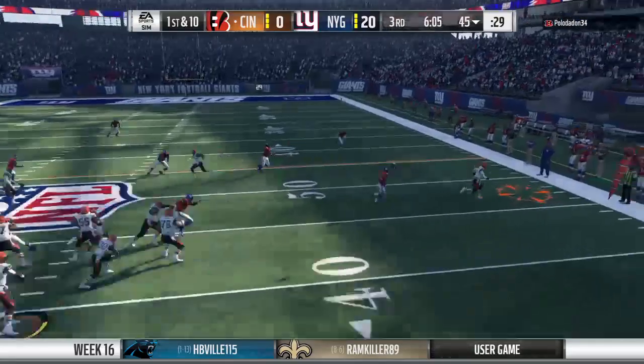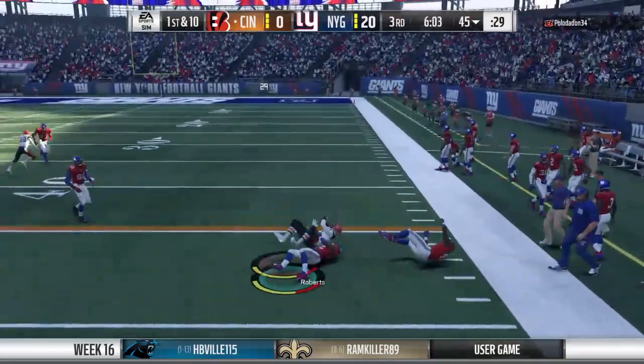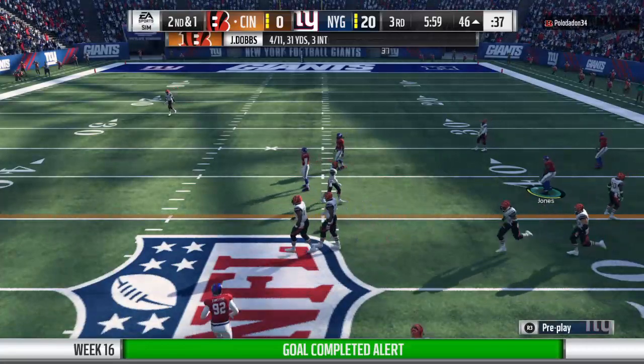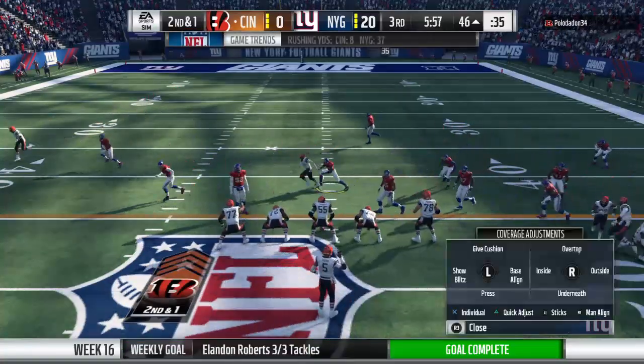Trying to shake off the interception from the last drive. He'll look to throw. And it's a short one here, complete to his tight end. Give him 9 there on the first down completion.